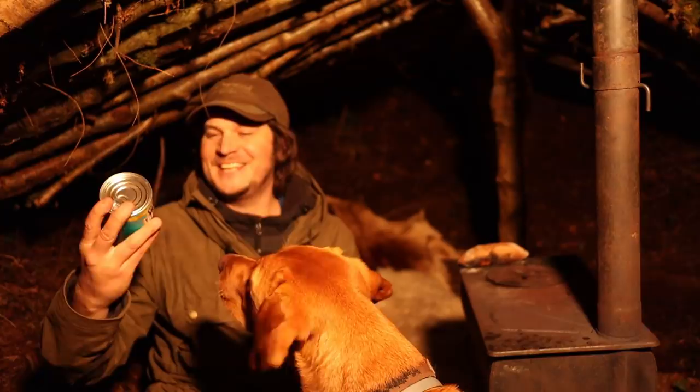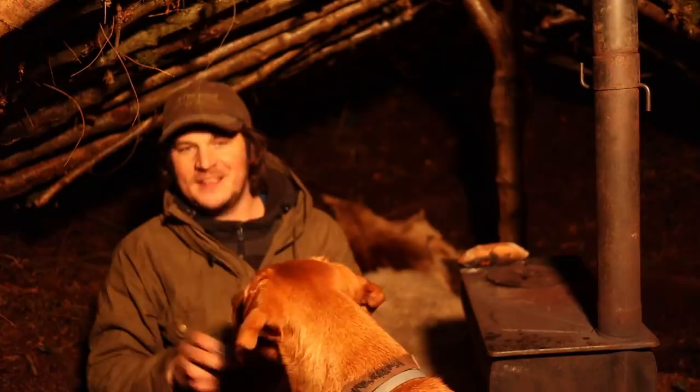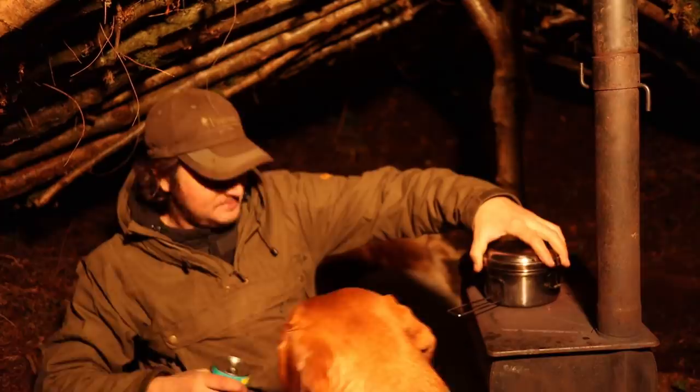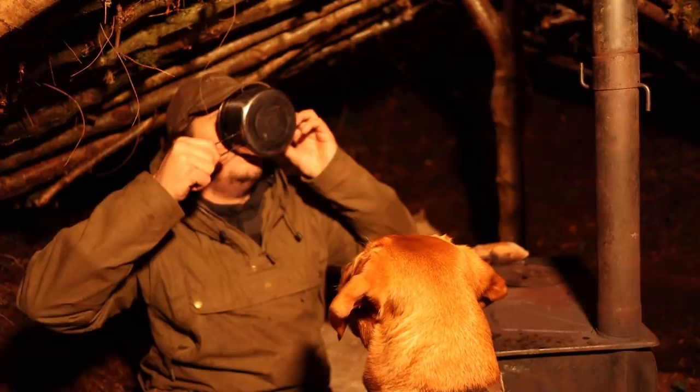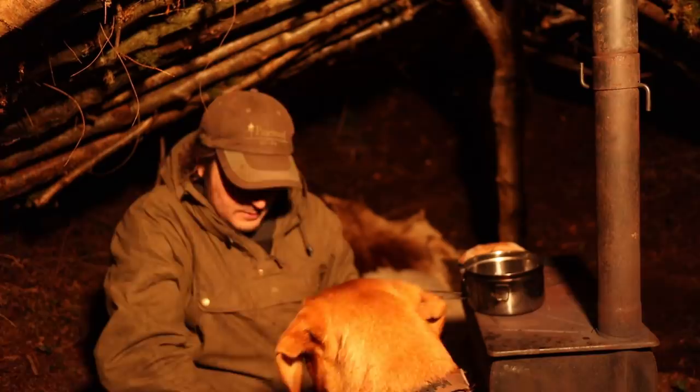You know, this is the ultimate camping food. Nice and easy, you just have to heat it up. You could do it in the tin, but I'm gonna do it in this. Oh, I think I've still got some water left over. Not wasting that. Right, so yeah, Heinz beans and pork sausages.